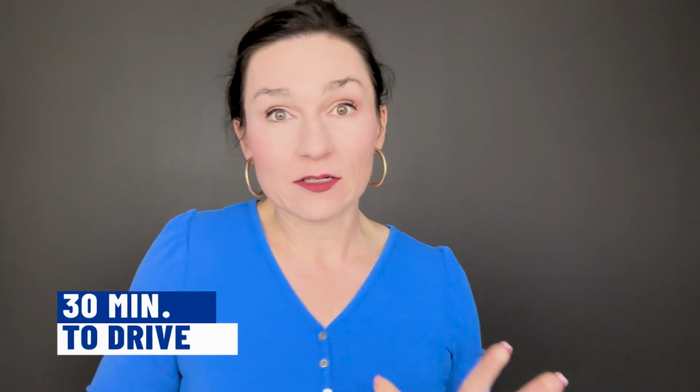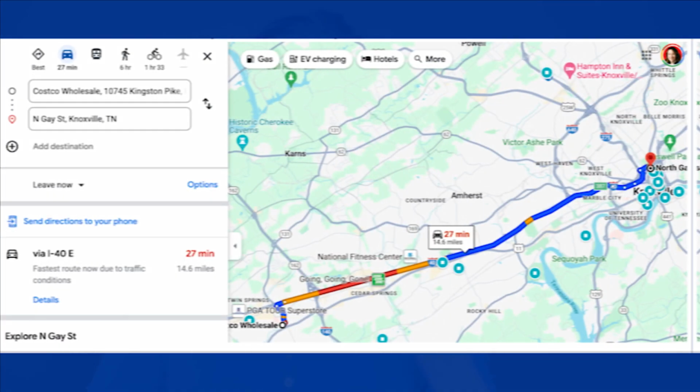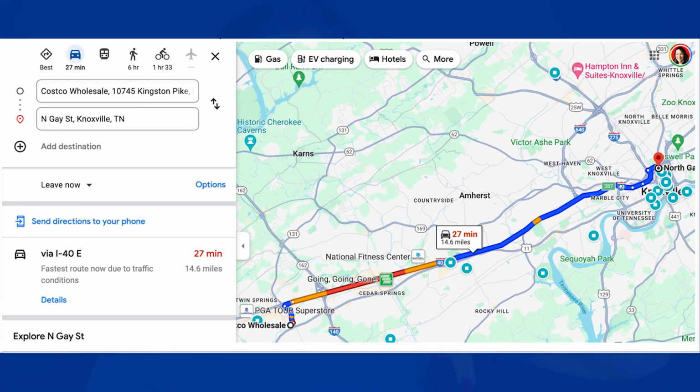budget about 30 minutes to drive. Now, if you check out this picture I took from Google Maps, this was at 4:30 in the afternoon on a Thursday. It shows how far it is to drive from Costco, which is in Farragut, to downtown, to Gay Street. Gay Street is like the main road downtown.